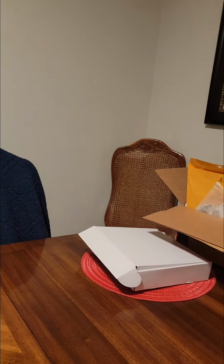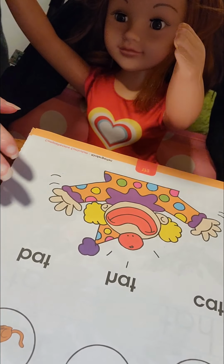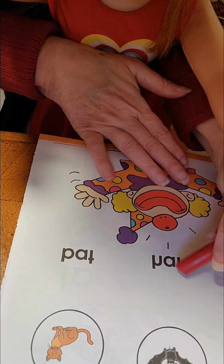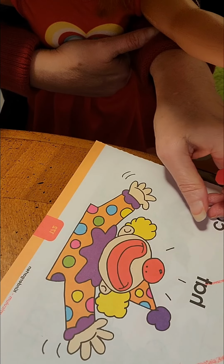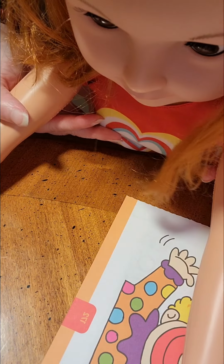Read the words and draw a line from each word to the picture. I don't like this, Mama. Sorry, the teacher looks a mess today. Hat. The hat. The scary bat. And the cat. And this is another shout out to Oreo because she likes clowns. See, Oreo, there's a clam for you. It's a clam.